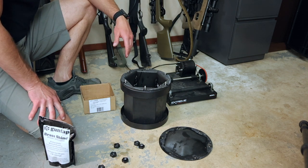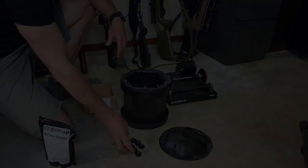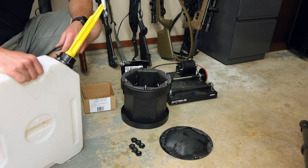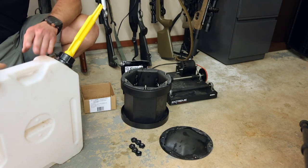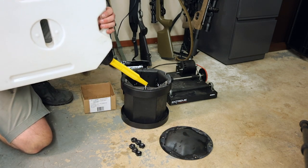But that being said, we'll throw some water in here and we'll put our lid back on and we'll get it running. All right, so I went out and got some water, and all this is water right out of the garden hose, nothing special. So we'll just fill this up to about an inch from the top.